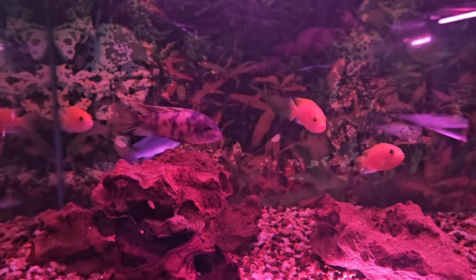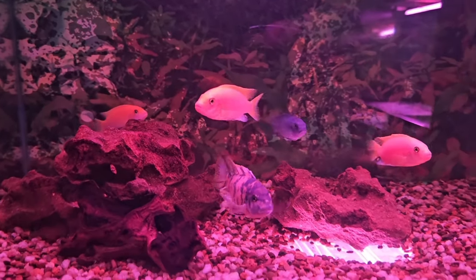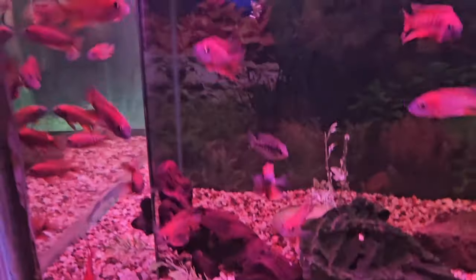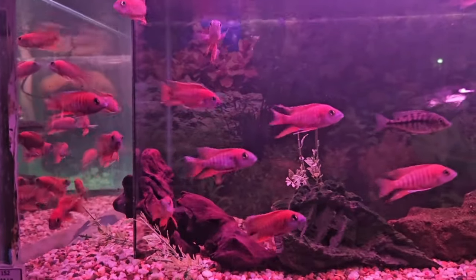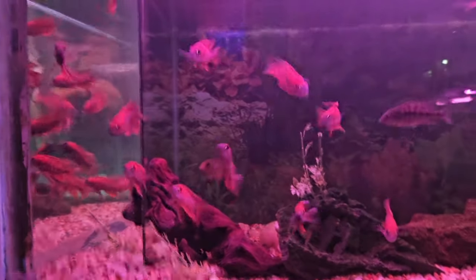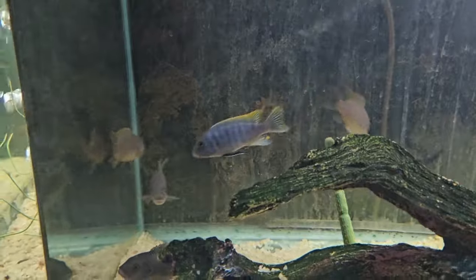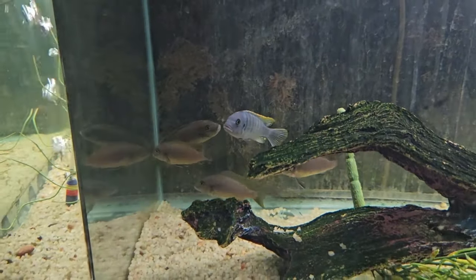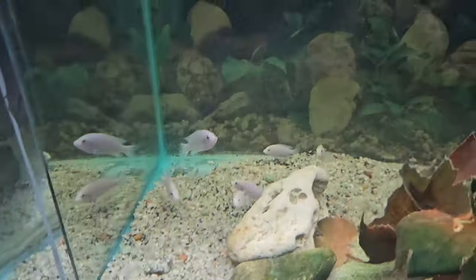More and more cichlids. You're not going to have trouble finding them if that's your thing. Lots and lots of them in Joburg. These are also nice with those colourful fins. Yet more of them.